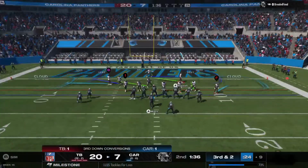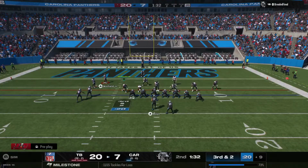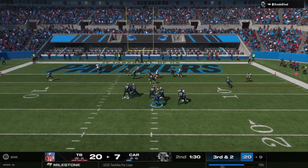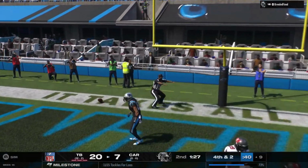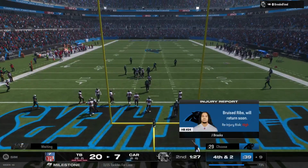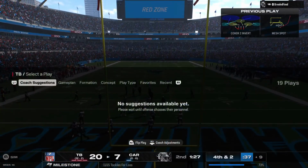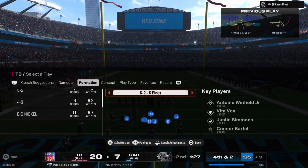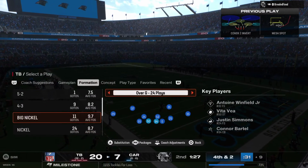On the set. 3rd and just 2 to go. Let's go now. Set, go. Operating from the gun, here's May. Almost had 6, but can't find him in the end zone. Incomplete. I think we're seeing why this defense likes him in coverage. He reacts so well to throws and is even more adept in breaking up those passes.